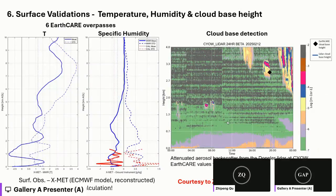Next slide, please. Then I will switch to the surface validation. My colleague Zen Mariani also performed some validation to check the temperature and the humidity. Although EarthCARE doesn't directly retrieve temperature and humidity, it will use that information for the radiative transfer calculation. That information comes directly from ECMWF models. For the 6 EarthCARE overpasses shown here, Zen found there are some differences, although they are relatively small. However, their radiative impact in the closure assessment, we will further look into this.